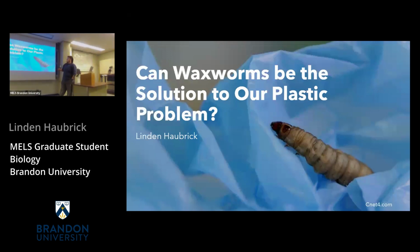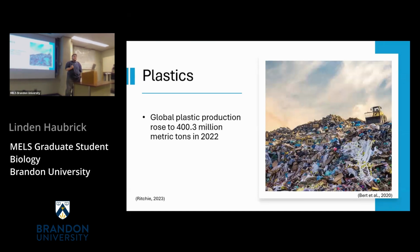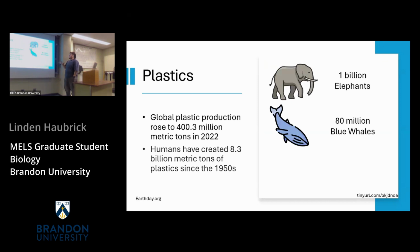So can waxworms be the problem, or can waxworms be the solution to our plastic problem? In 2022, plastic production rose to 400 million metric tons, and that number only continues to rise as the years go on. And 30% of that ends up in the watershed. Since the inception of plastics in the 1950s, humans have created 8.3 billion metric tons. So that's just a number to you. Let me put that into perspective. That's 1 billion elephants, the weight of 80 million blue whales, or 25,000 Empire State Buildings. So that's a lot of plastic we've created in 75 years.